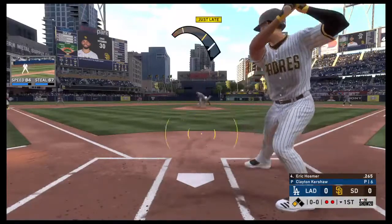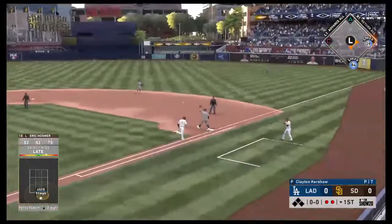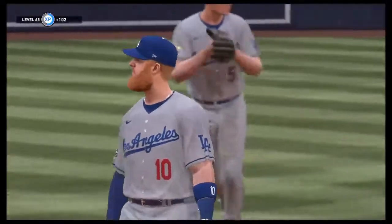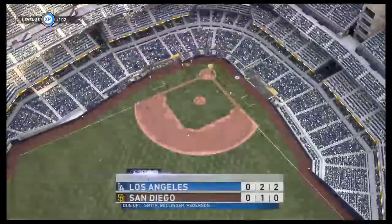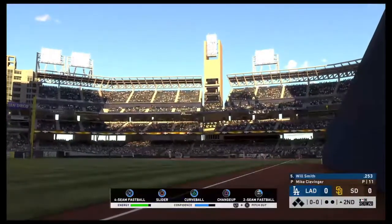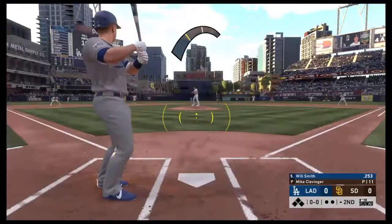Kershaw comes set and delivers. A swing and a ground ball to third. Throw on to first, and that error won't come back to haunt him after all as the inning is over. One left for San Diego. Second inning set to go, and next to hit is the catcher, Will Smith. Pitch on the way.